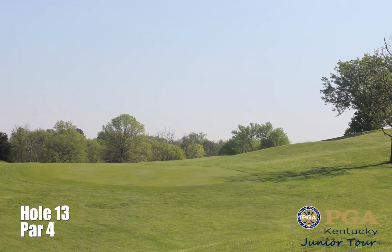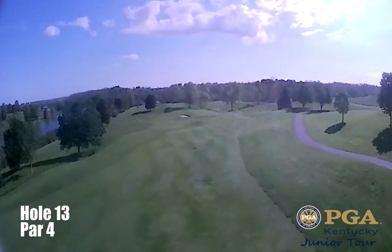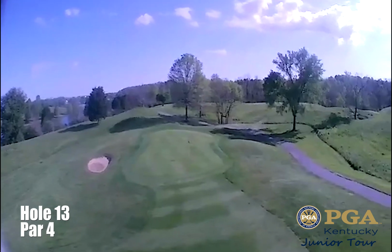Number 13 is a par 4. It plays with a slight dogleg to the right. An ideal tee shot goes down the right side and can yield a short iron into a very narrow green.